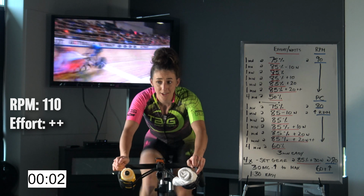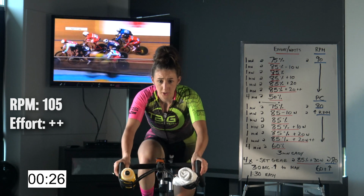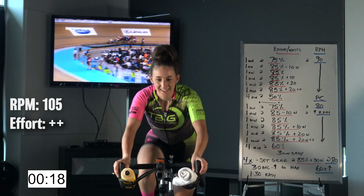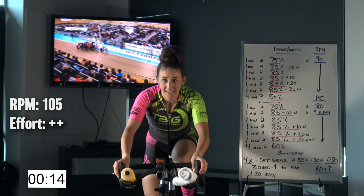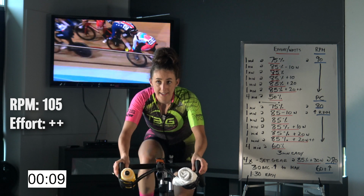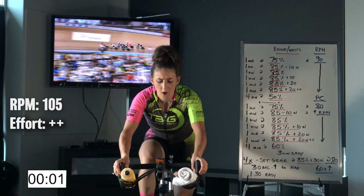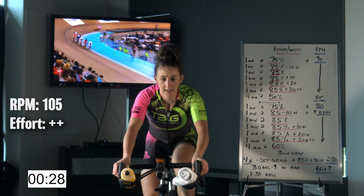In 3, 2, 1, 105. Down to 105. 30 seconds. This one should feel pretty easy at this point. Shouldn't feel as hard as it did a minute ago. Over halfway. 10 seconds. Let's go for 5, 4, 3, 2, 1. Just 100 RPM. Your last 30 seconds here.